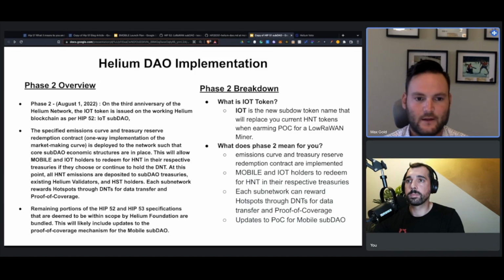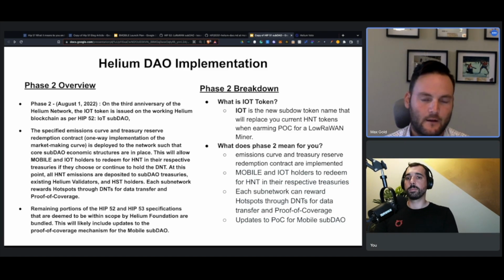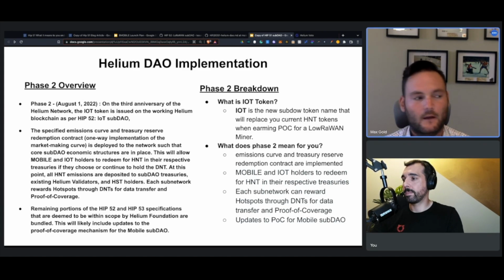There's a lot of stuff that you can do by having this extra token involved, and some of them may not be good, some of them may be things that you don't like, and that's totally understandable. It's a very new concept, so you have to do whatever you want, which I personally like. And if you want to just keep it simple, you can just exchange it back into HNT every day.